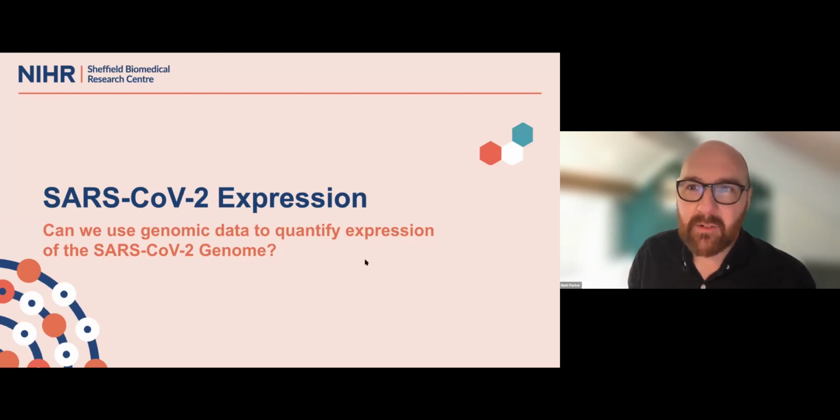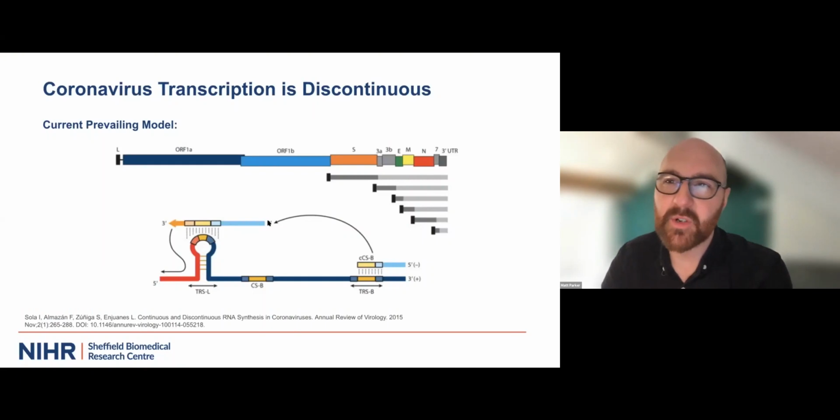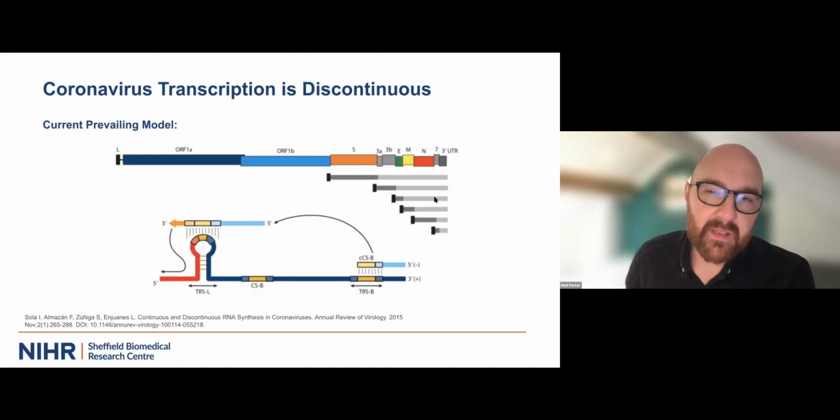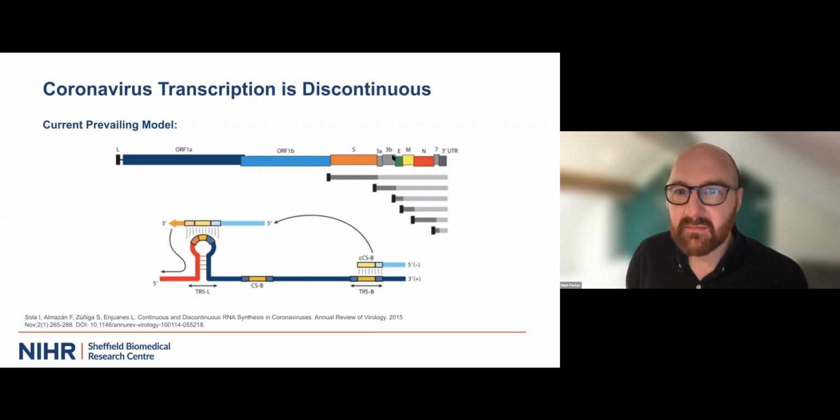So as a bit of background before we go into how we do this, I thought I'd tell you about how subgenomic RNAs are produced and how SARS-CoV-2 expresses its genome. So this is a figure of SARS-CoV. It's not CoV-2, but the method is the same. So SARS-CoV-2 has a positive stranded genome. So this is the genome here, 5' to 3', so from left to right. And it's organized into these open reading frames. So ORFs 1A, 1B, spike protein, 3A, 3B, envelope, membrane, nucleocapsid, etc.